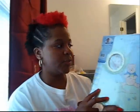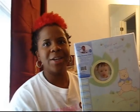And like I was telling you guys, I was going to adopt my cousin's baby. And I purchased this book, Days with My Honey. I purchased this from Walmart. And I was just going to put pictures in here about his birth and about who his biological parents are and so forth and so on. So I still have this. Oops, I already hit myself in the face.